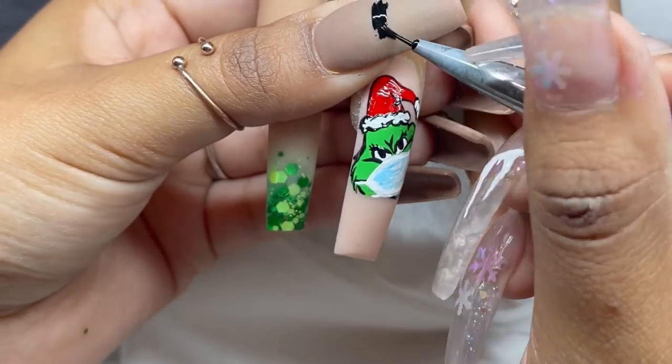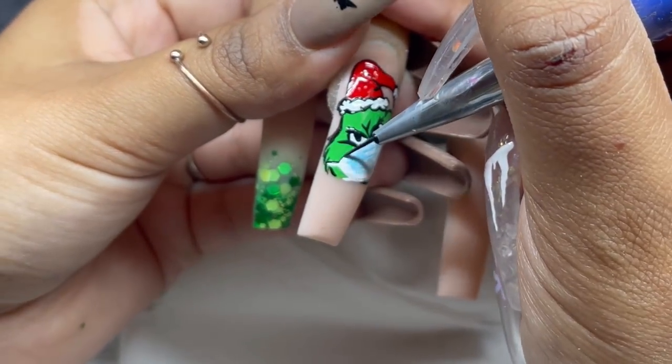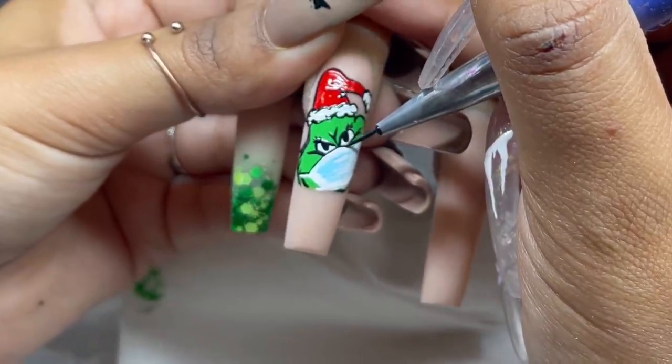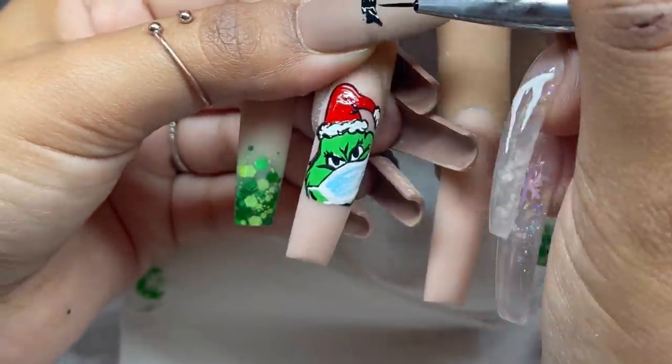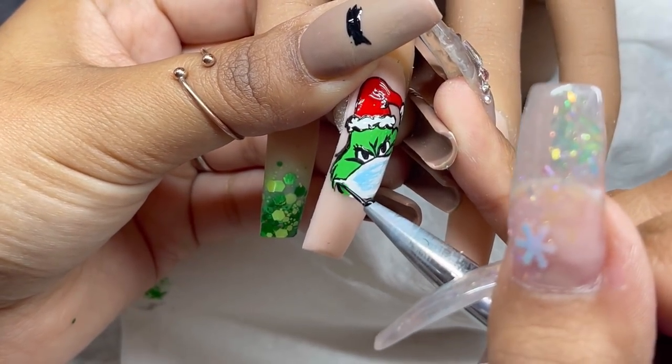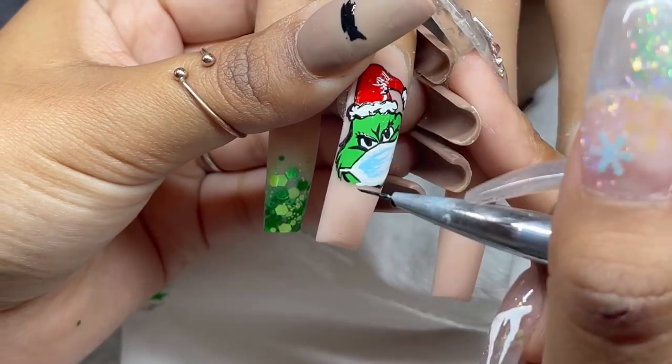Now, I'm going in and outlining the mask. This kind of brings it all together. I feel like outlining does make a huge difference. If you're not going to be doing shading, outlining definitely makes a simple drawing so much better.